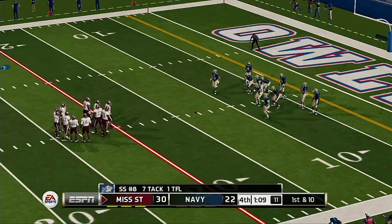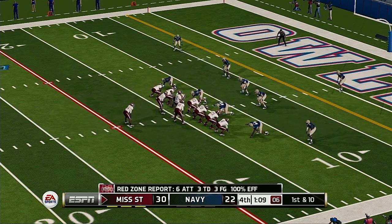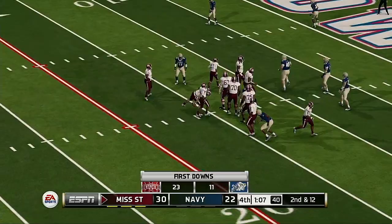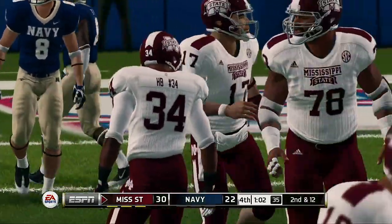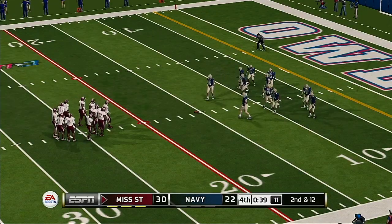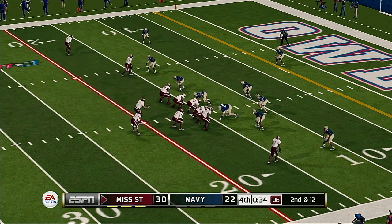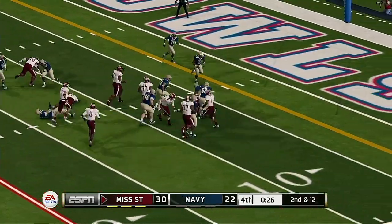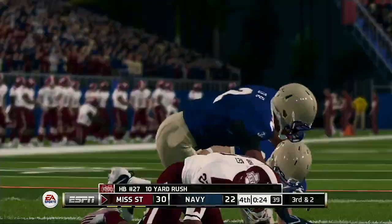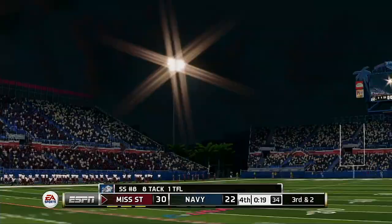If you can consistently run effectively like this, it'll force the defense to pay more attention to the run. And that creates chances in the play-action passing game. And this should be a kneel down as they just try to kill the clock. We're down to just a minute in this game. To the 5. This guy just made those 10 yards look easy. That'll bring up 32.